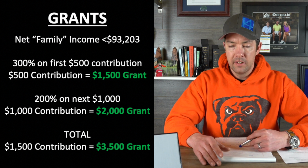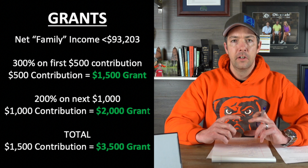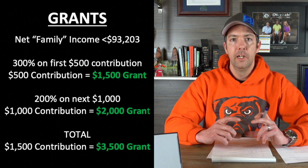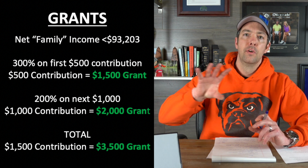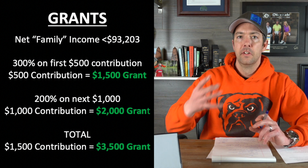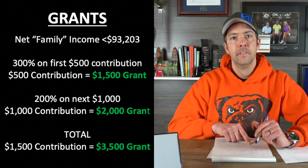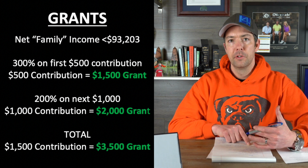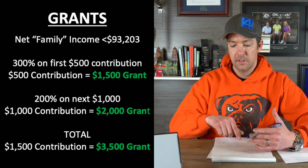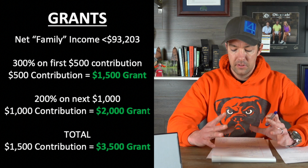So if you have a net family income of under $93,203, on the first $500 that you contribute, you get a 3-to-1 ratio of money, so you're going to get $1,500 for that $500 contribution. A total of $2,000 there from your first $500. And then on the next $1,000, you can get 200% or 2 times the $1,000. So you're going to get another $2,000, which is $3,500 a year.